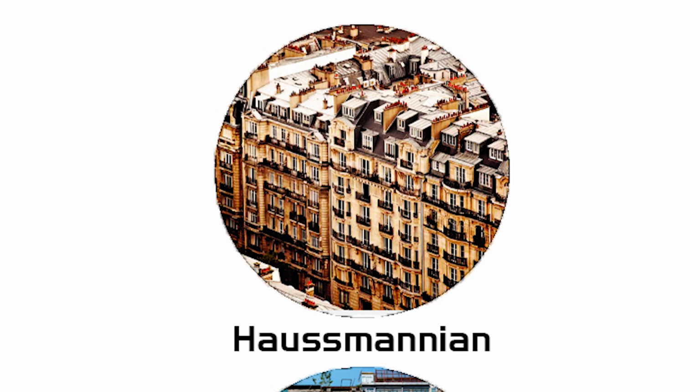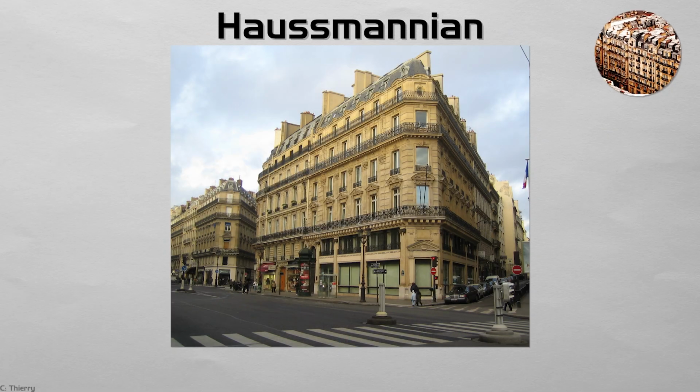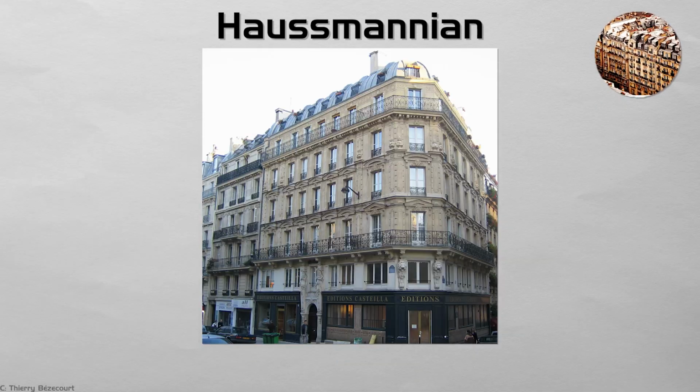Haussmannian. Baron Haussmann set building heights between 5 and 7 stories, added balconies on the second and fifth floors, and topped roofs with matching zinc slopes. Stone facades were lined up to create a calm, uniform look, while back courtyards managed trash and deliveries. Inside, wealthier tenants lived on the grand middle floors, while small attic rooms housed servants. This style became a symbol of neat European city streets, from Buenos Aires to Hanoi.